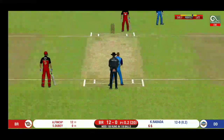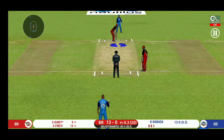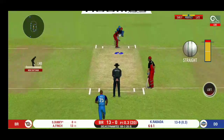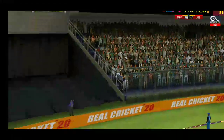Oh, nice shot, but only a single. Batsman getting ready to face his first ball. In the air, this is six. It's a magnificent strike.